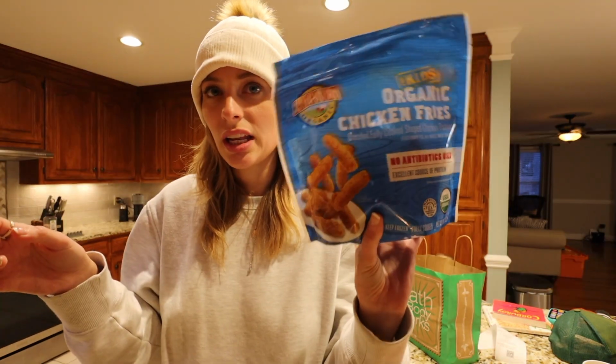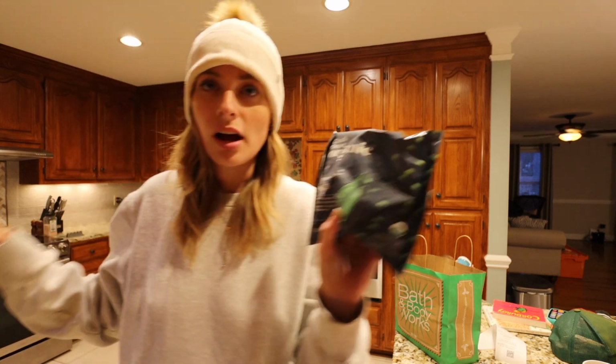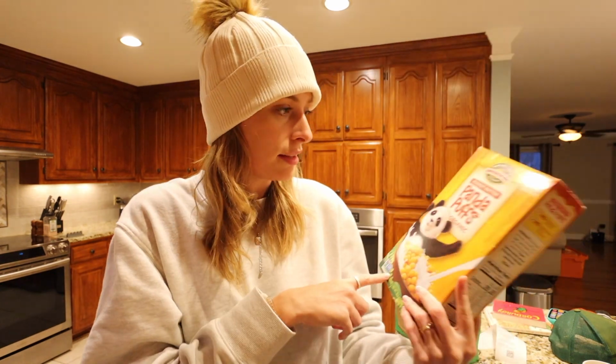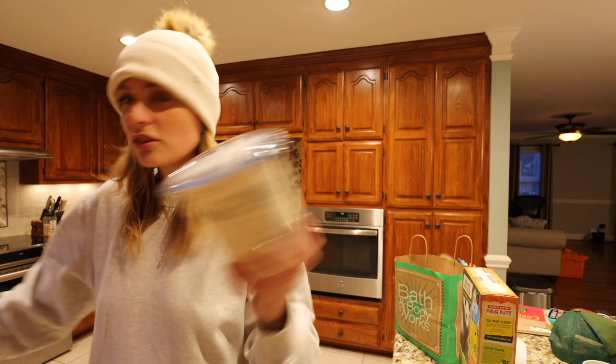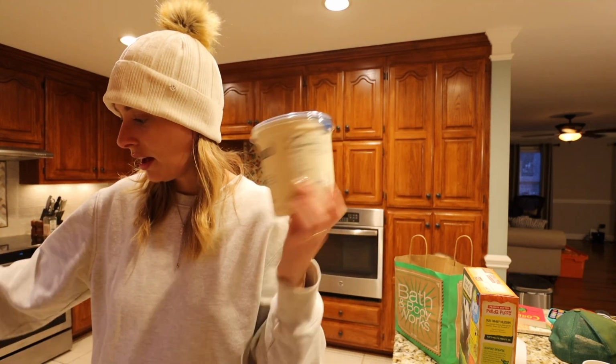And then some chicken tenders, and then some veggies. He really likes broccoli, and I got some peas. He likes Cheerios, but these are a little bit healthier, so hopefully he likes these. These are the Panda Puffs. Yogurt is such an easy one. You just throw it with peanut butter and banana. He loves that. It's a good source of protein.